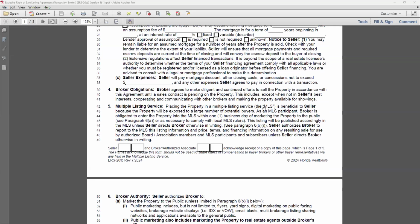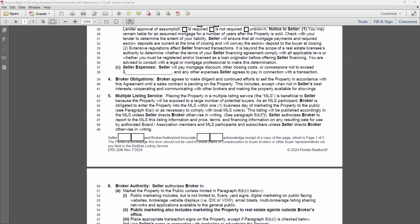Number 5 is basically authorizing you to put it in the MLS, okay? And there are rules associated with that, more on that later, but you are authorizing that it goes into the MLS. 99% of the properties are going to go in the MLS because it is typically in the seller's best interest to have about 60,000 other hungry agents trying to sell that property for them as well.